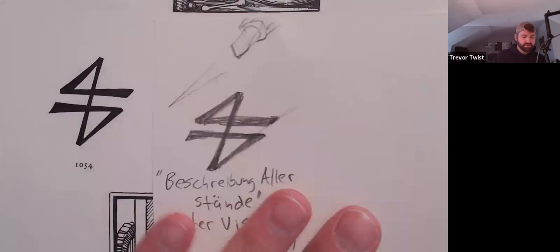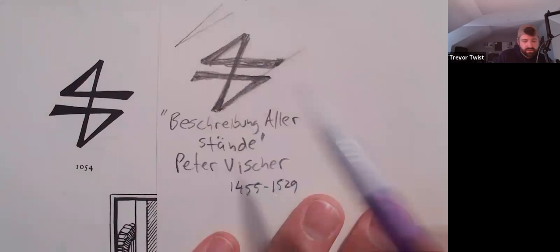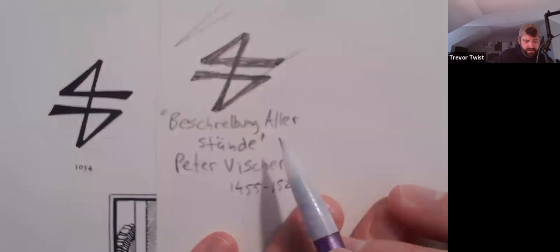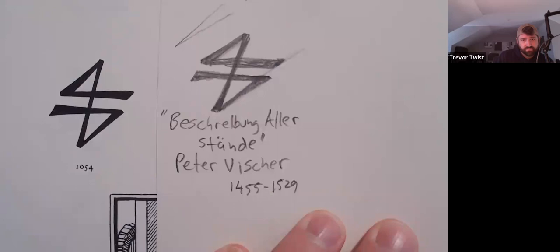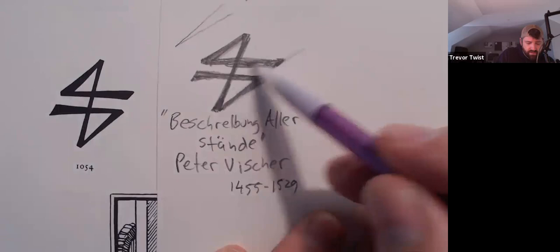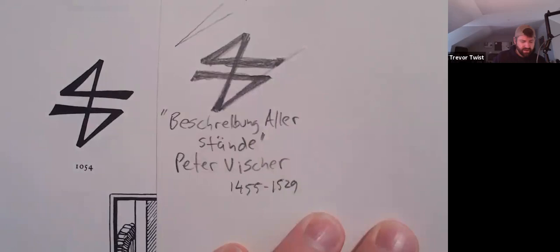Okay, so here's some content here. So the foundry picture that we just saw was entitled Eschelblung. Anyway, so the artist that this represents is Peter Vischer. Kind of cool. It is definitely striking. You know, in a sense, they're kind of logos.